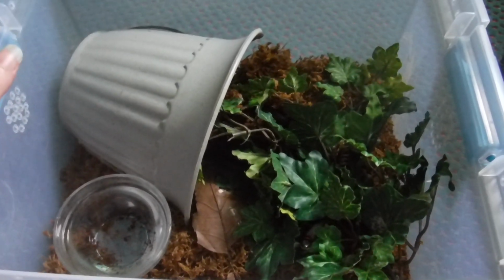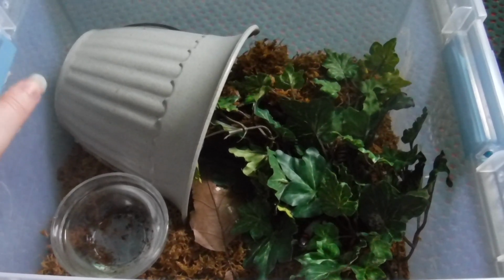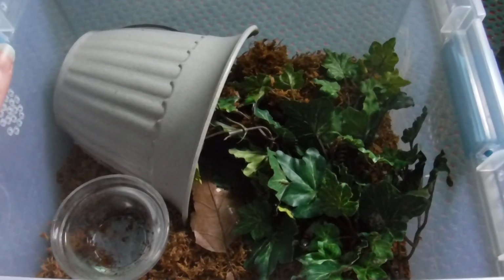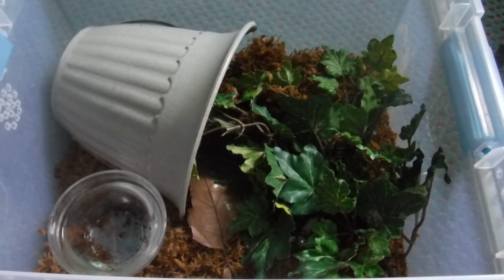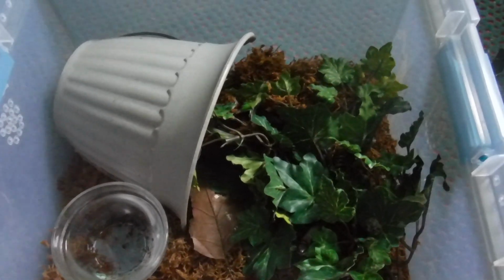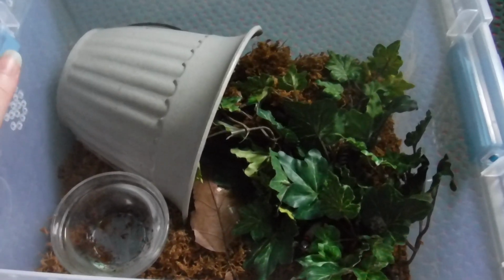So this is her tub. I may or may not take her out because ringneck snakes are extremely shy, and that is a very big thing to note. Ringneck snakes, they're very shy. They can be stressed very easily. Now, that is not to say that they can't be handled. I do and can handle my particular ringneck snake.